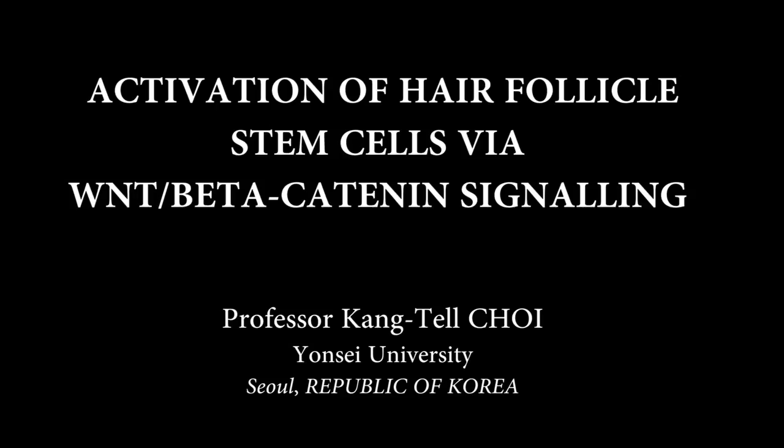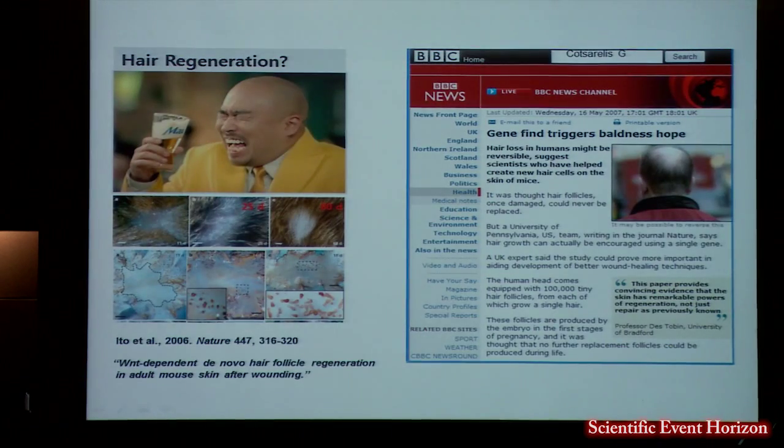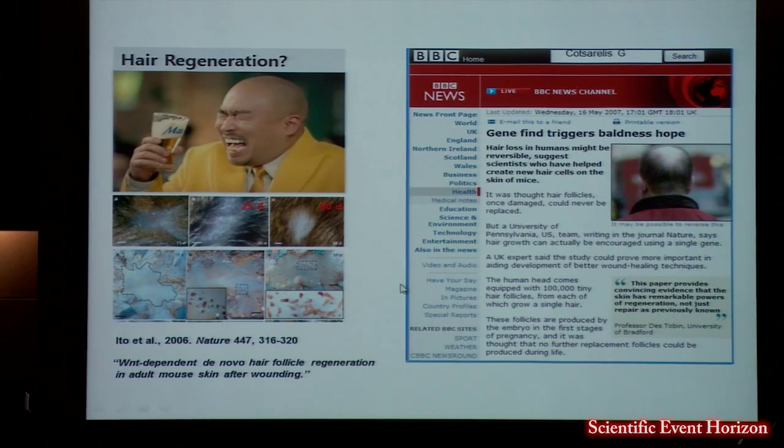Identification and characterization of the small molecules which can activate the Wnt beta-catenin pathway, which potentially can regenerate hair. Professor Gonzalez already told you about this, so I don't want to tell you further. Anyhow, this Wnt pathway potentially can be used for development of drugs which can regenerate hair.